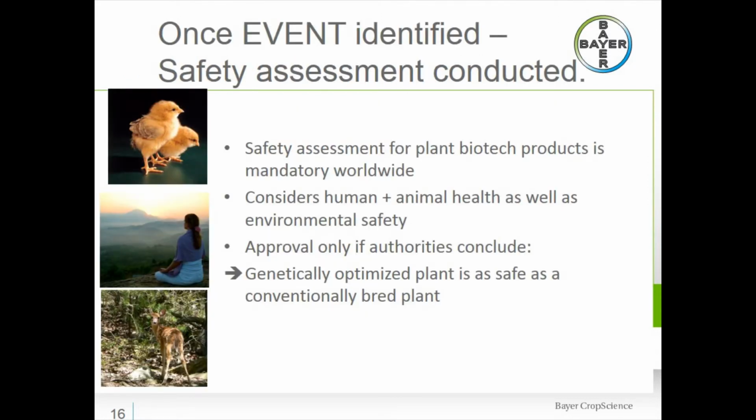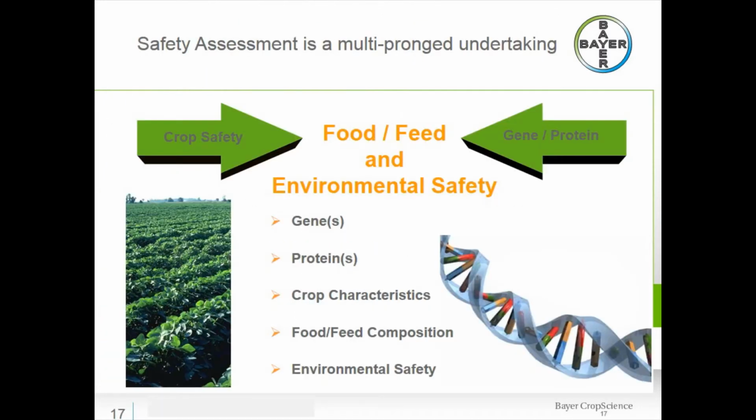Okay, so once the event is identified, then the safety assessment is conducted. And I just really enjoyed the presentation by Phil McDougal earlier today, because he emphasized this point, that what we're trying to do is we're trying to show that the genetically optimized plant is as safe as the conventionally bred plant. And we consider human health and environmental safety. Okay, so it's a multi-pronged approach. We look at the safety of the crop and its performance. We look at the safety of the gene and the protein.